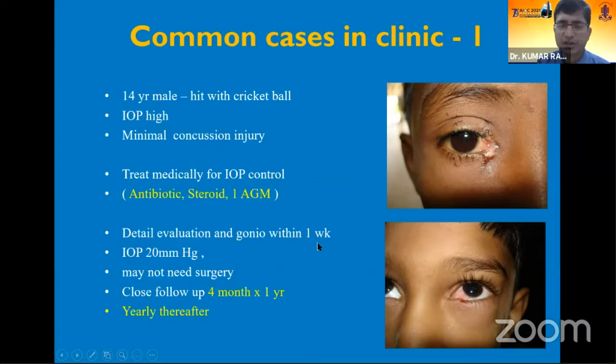And I usually defer the gonio examination for 1 week if the patient is not cooperative on the day of examination. In this case, with one anti-glaucoma medication, the pressure was almost borderline to normal range. And these cases usually do not require surgical intervention. I follow these patients at 4-monthly intervals for 1 year and thereafter on a yearly basis.